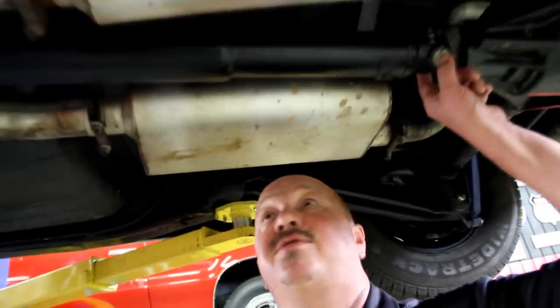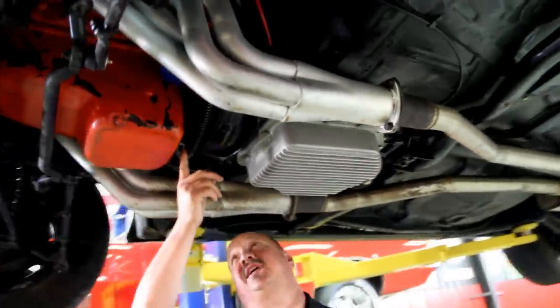Looks like it's got a brand new U-joint in the back. Floorboards look all original and solid. Real sharp looking car underneath. As you can see, we got a turbo 400 trans. Now the closeout panel is missing. My guys will be putting that on. We always make sure that's all put together.